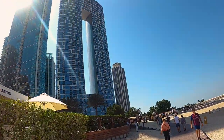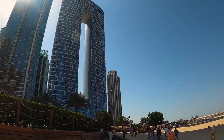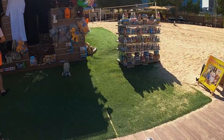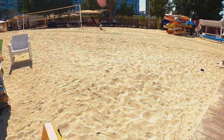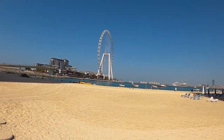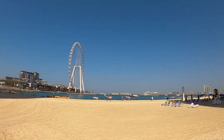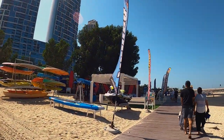And this is the famous Address Hotel, this one. And these are the jet skis you can rent here.